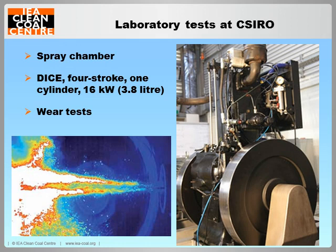CSIRO tested MRC in a spray chamber to evaluate the atomization and combustion characteristics of MRC, both of which are excellent. CSIRO's laboratory DICE has run successfully on MRC. No fouling has been detected and the engine has low NOx emissions. In wear tests, low rank coal MRC has detected no wear. For high rank coal MRC, a small amount of wear has been detected when using hardened steels, and no wear has been detected when using tungsten carbide coated steels.